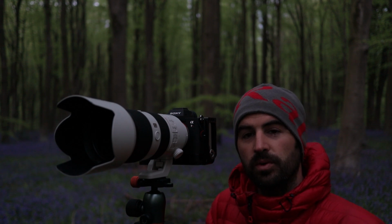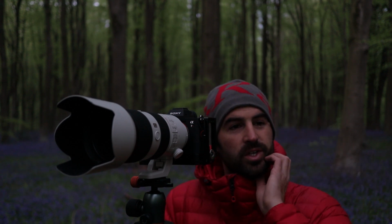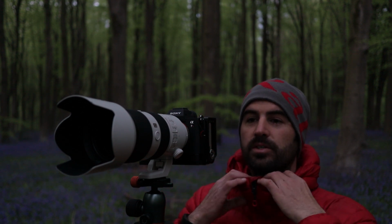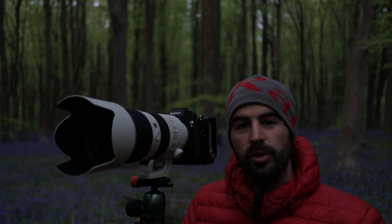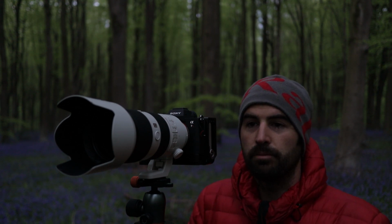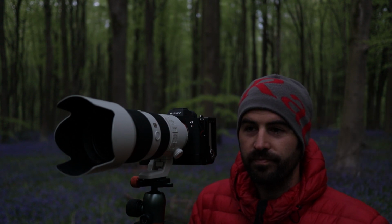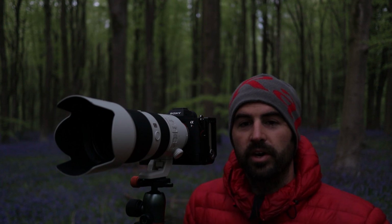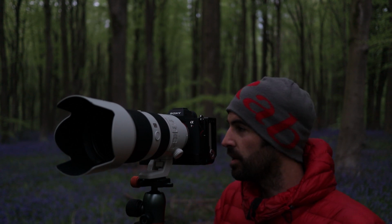It was very still when I first got here, the leaves were hardly moving, but now I've come around the top side of the woods. It's a bit more open, and I've come around here because it's very dark and overcast. I knew this section had a bit more space up in the canopy, so I knew it would be a bit lighter, which would help me get a slightly faster shutter speed and obviously more chance of some dappled light.